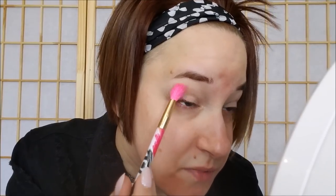Ooh, that's really deep. I think I'm going to start off using this shade in the Milani palette, which is Fancy Vanilla. And I'm going to be using this Sonia Kashuk brush. It's got a lot of pigment on it. And then we're just going to sweep that through.